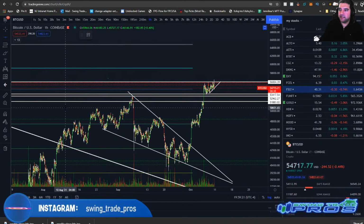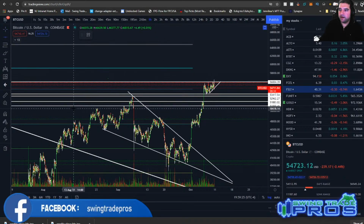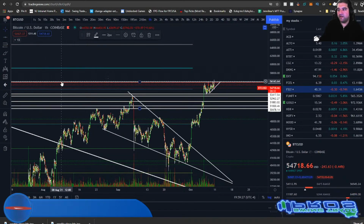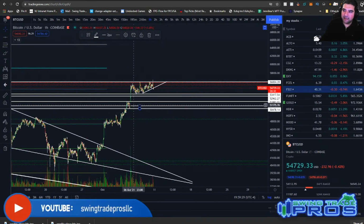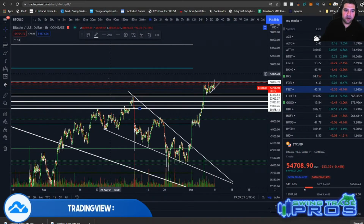Right, you can clearly see that these are all the areas that we can touch. 51, you know, this 50.5 area. I think that's the biggest area, right? We came back down, touched it, and ran. So that is an extremely important area for Bitcoin.